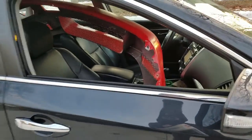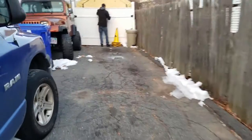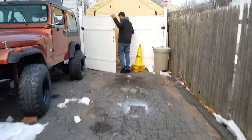Julian's taking the bumper, and then we're unlocking the drift car real quick to get a spare helmet for him.